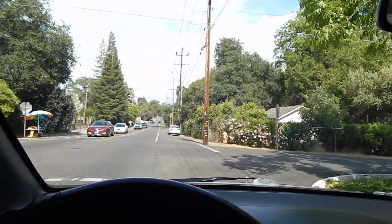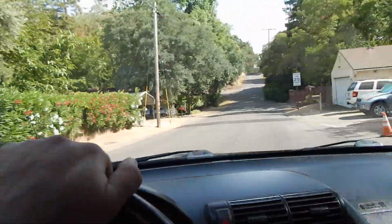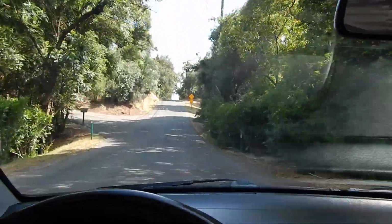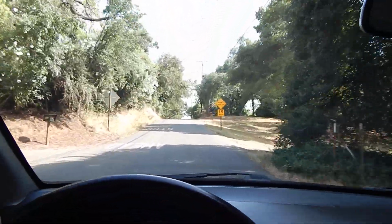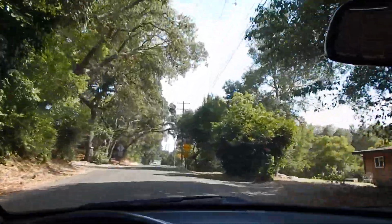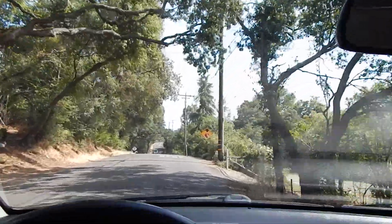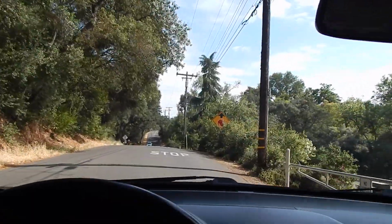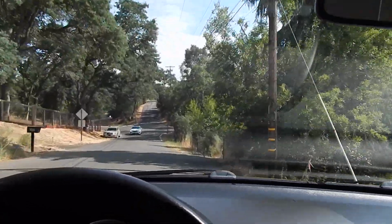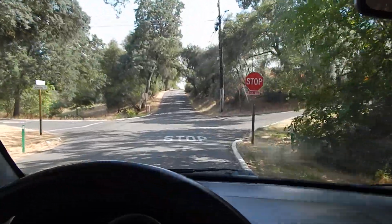As we swing around the corner here, we'll go up and down a few hills, do a few speed bumps, see how the suspension feels. So far I'm very impressed, and I think you will be as well. Great over those bumps, going up and down these hills. Just a very easy vehicle to drive.